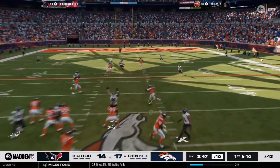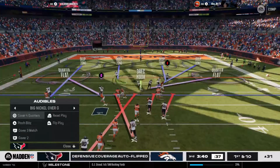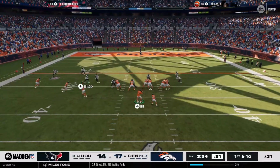Nix drops it down. Harvey. And they're going to haul him down a step before the 30, right at the 31. Moving quickly, trying to get set again. That's another Broncos first down.